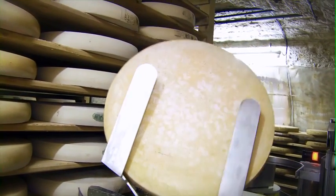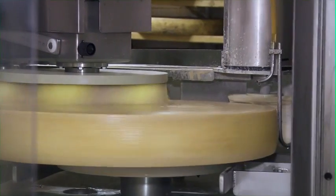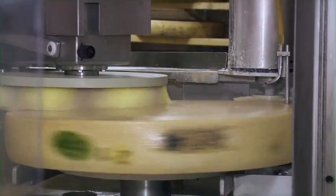Now you can see some robots in the aging cellar taking care of the cheese the way people would do, and even better. The robot turns over the cheese, puts dry salt and brushes the rind.